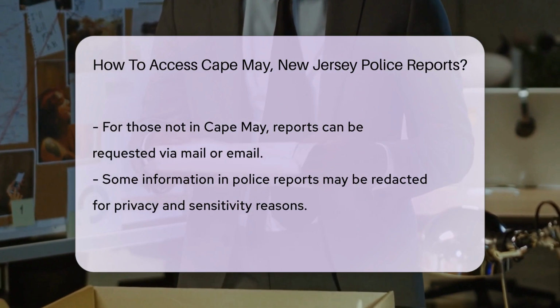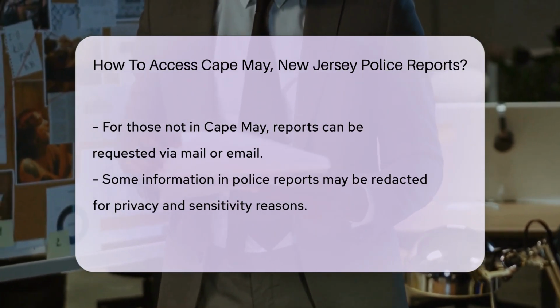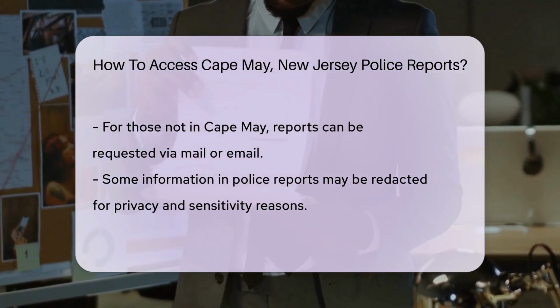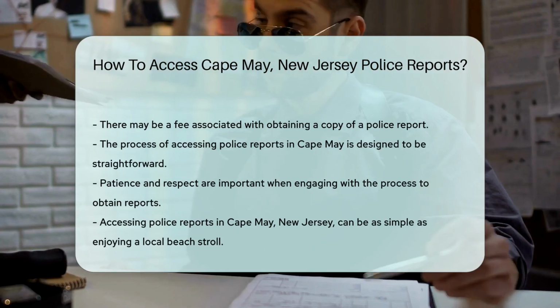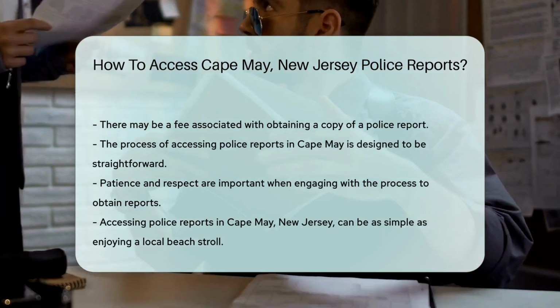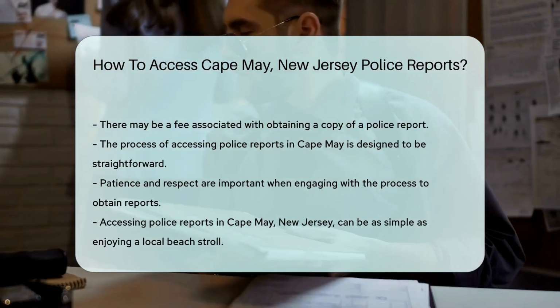Remember, while police reports are public, some information might be redacted. This is to protect privacy and sensitive details. In some cases, there might be a small fee. This is standard to cover the cost of making copies or the administrative effort.